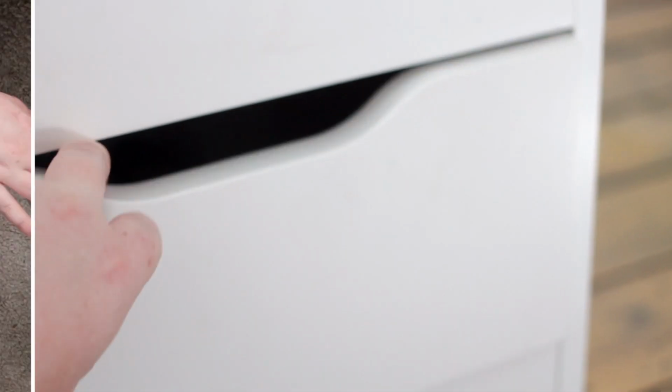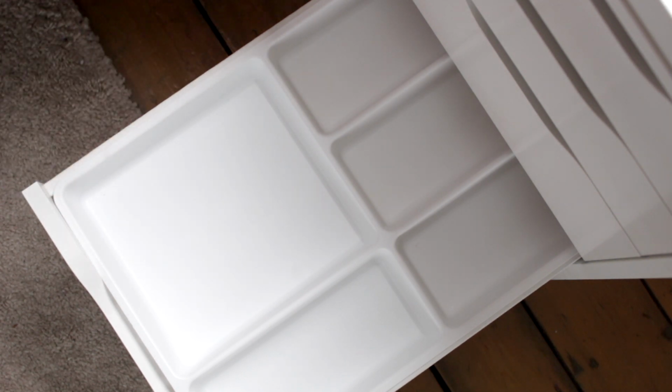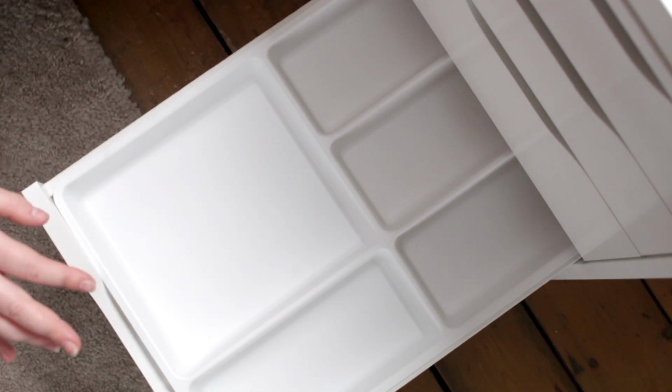Let's get started. So this is the drawer that I'm planning to put all my base products in, so my foundations, concealers, powders, blah blah blah. And this is the one that I'm actually not worried about, but just kind of unsure.